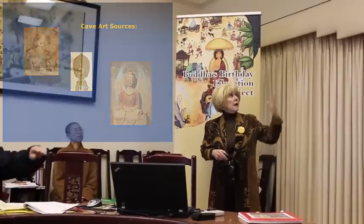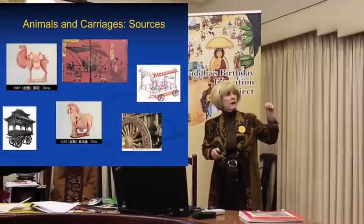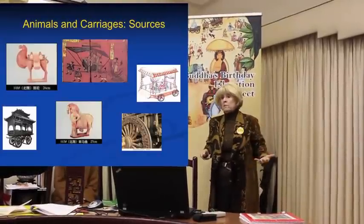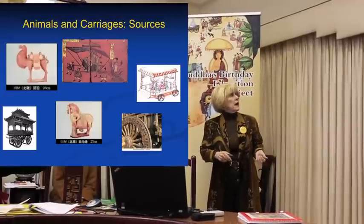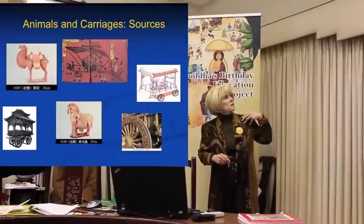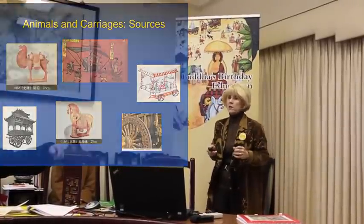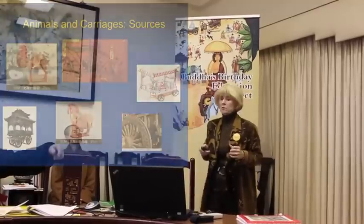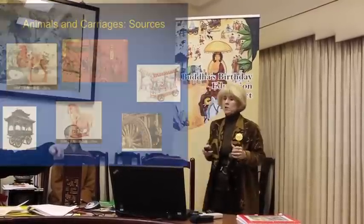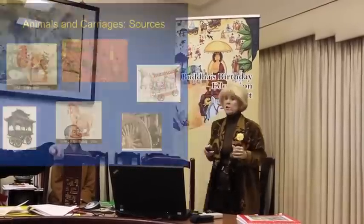And then the animals and carriages came from a number of sources, statuary as well as paintings and actual wheels and things that were left. And we started to bring them in. Let's see how that works. Yeah. So you could see a variety of carriages coming from the monasteries. And remembering that in this time, about 1,000 monasteries and temples had sprung up in Luoyang and just outside because of the emperor's acceptance of Buddhism.